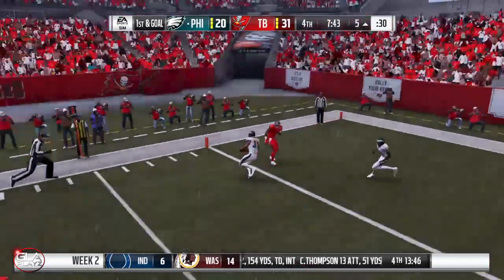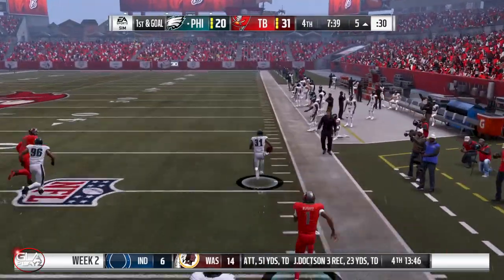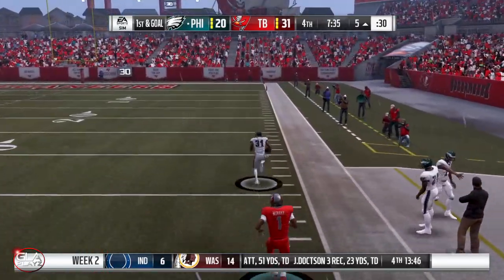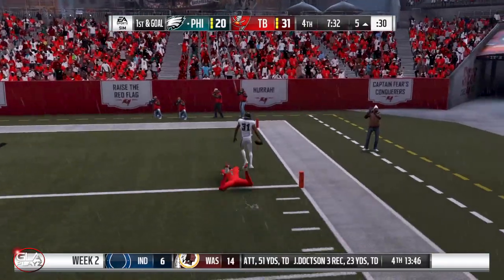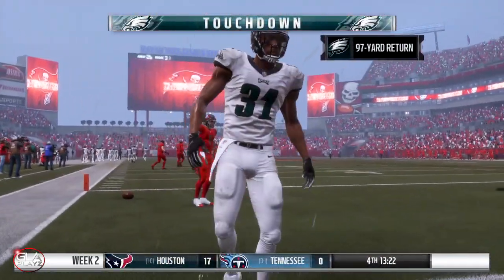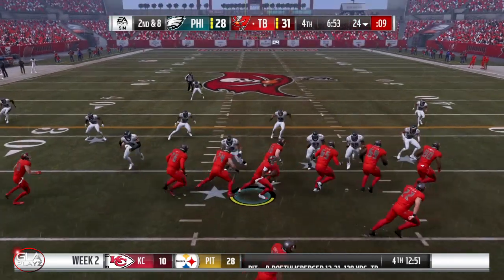Rolling out. Oh, it's going to be intercepted. Mills is running down the sideline. I should have thrown the ball away, but I tried to force the pass in there. I got greedy. I was trying to get another score. And that's going to put Philadelphia back in this game. 97-yard touchdown. So Tampa Bay, we are currently up 31-28.